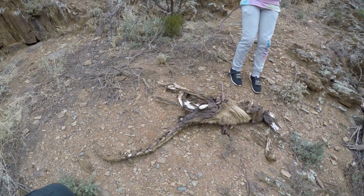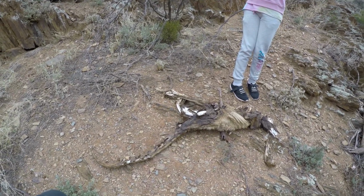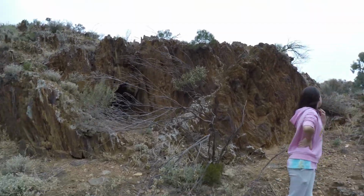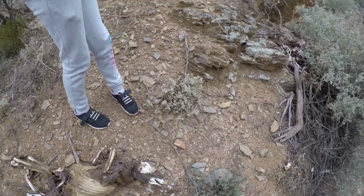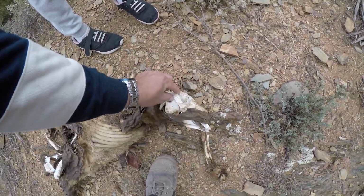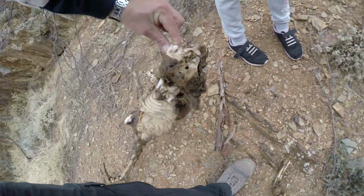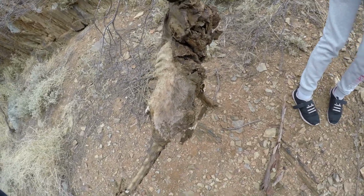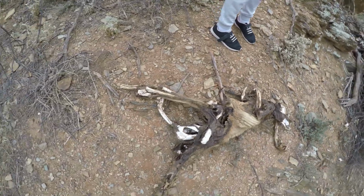Probably got injured. Maybe from jumping off that ledge up there. Yeah, hard to say if it came off the ledge there, but these things are pretty clever. Pretty aerodynamic. Looks like there's no gunshot wounds. Oh God, Christopher, what are you doing? There's still fur on it. Yeah, no. Doesn't look like it's been shot.